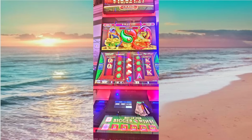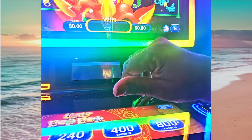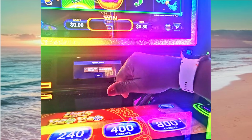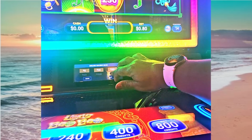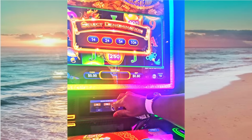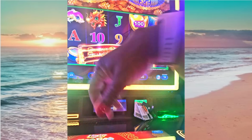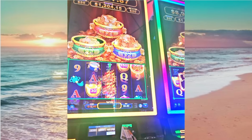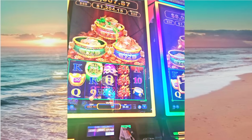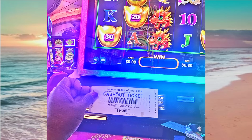The fourth machine that I played, I put in $20 of free play and cashed out at 74 cents. The fifth machine that I played, I put in $20 free play and cashed out at $14.80. In that same machine, I put my last $3 of free play in it and cashed out at $9.95.